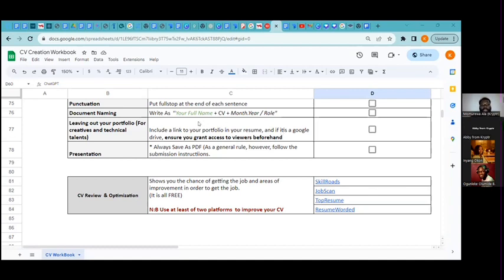So that's something that you must be very, very mindful of. Make sure that the link to your portfolio, or the link to whatever it is that you're trying to showcase, is accessible to anybody that has access to that CV.